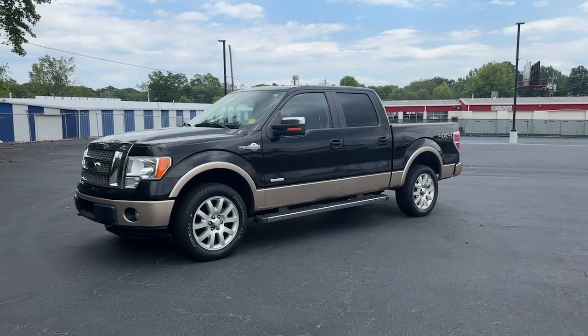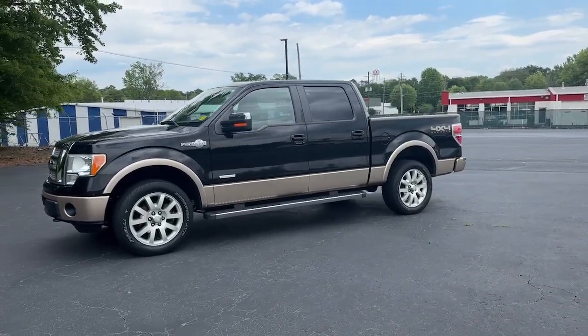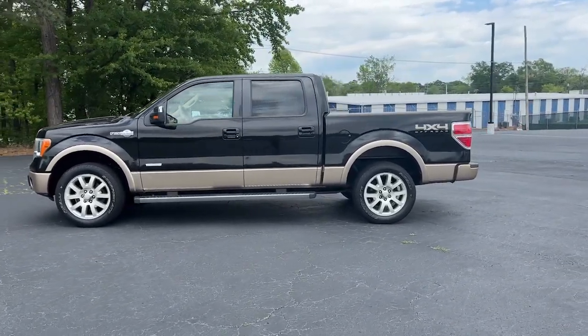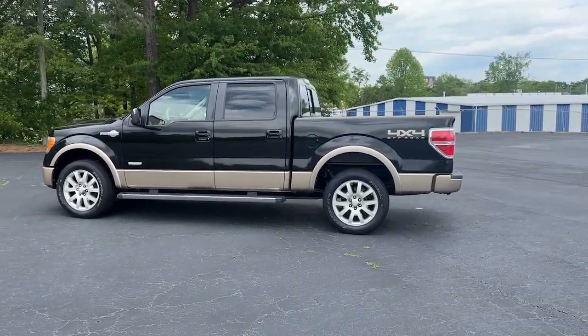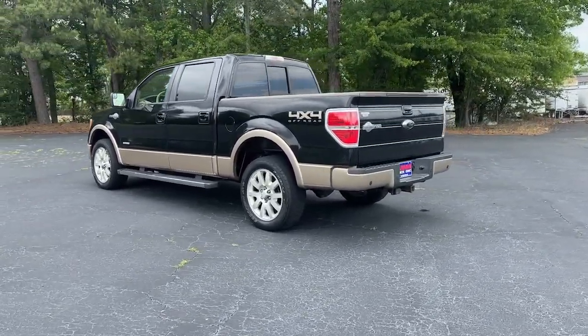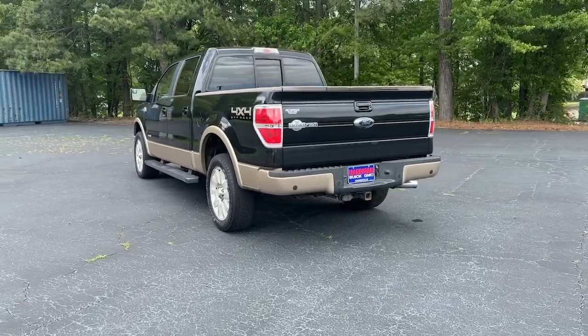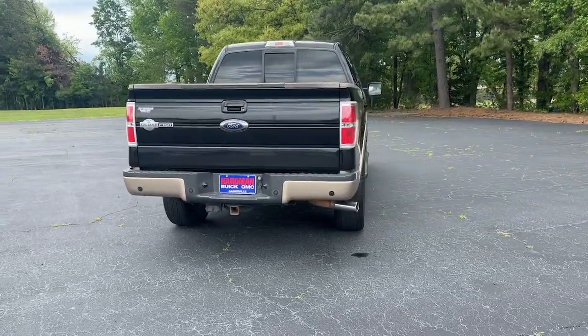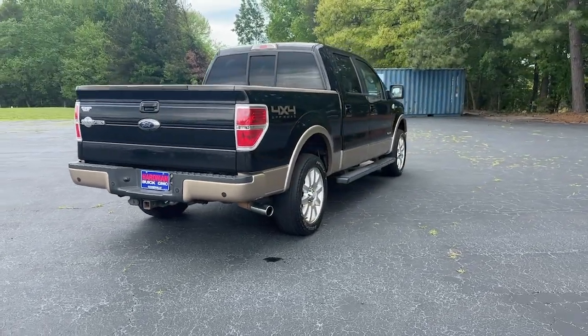Go home happy with the 2012 Ford F-150. With less than 200,000 miles on the odometer, this vehicle stands out from the rest. Here's a hard-working Ford F-150, the light-duty, full-size pickup that leverages high-strength steel and military-grade aluminum alloy to bring you class-leading payload and towing capabilities.